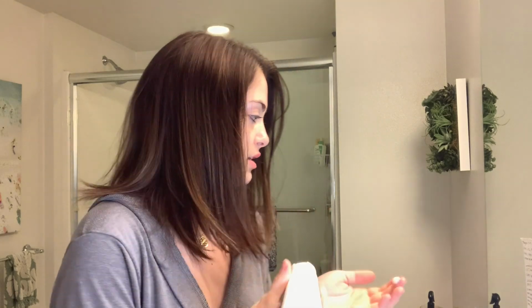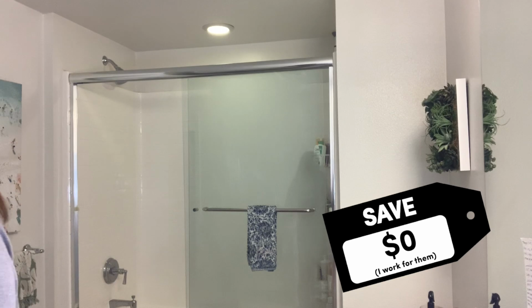And then afterwards, I go in with the finishing cream by the Ouai. The finishing cream is $24. And I just take a little baby dollop and I will add this through my hair, especially at the top where I get some little frizzies.